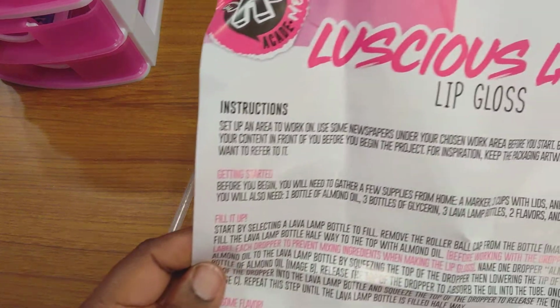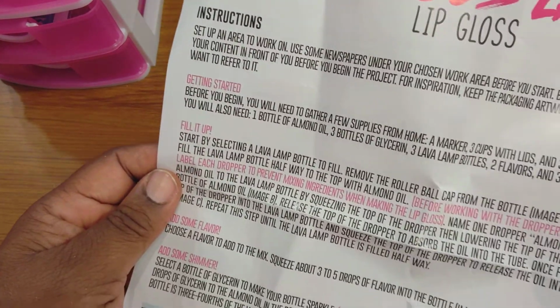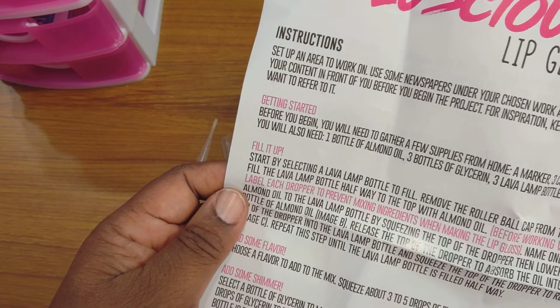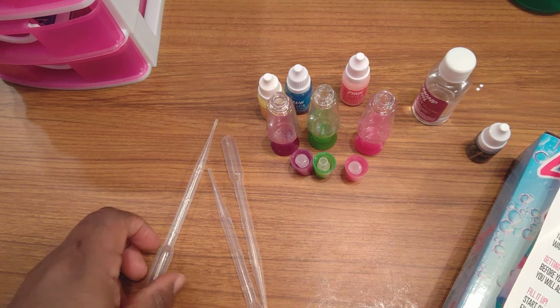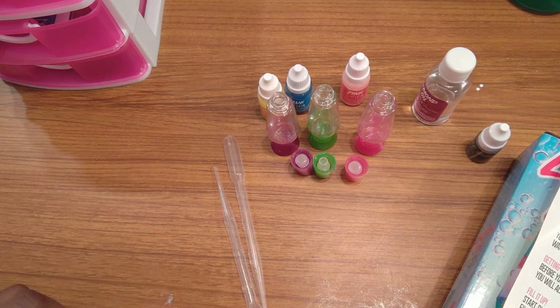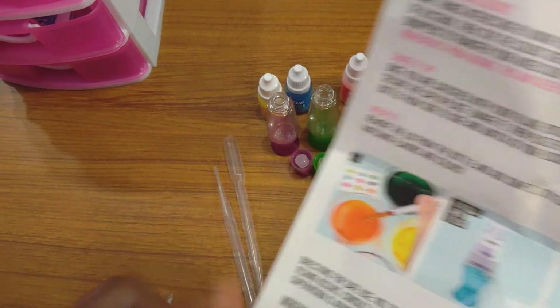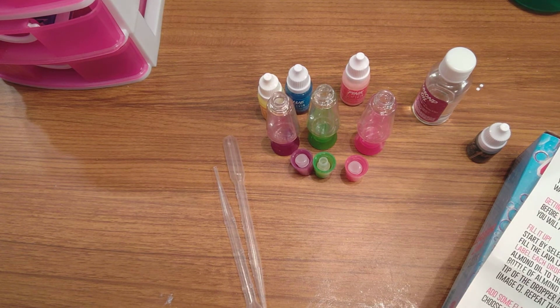I'm going to use a dropper to fill the lava lamp bottle halfway to the top with almond oil. Okay. And they want you to mark them. But what I'm not going to do, that will be the reason for marking them, is if I wanted to use the almond oil and if I wanted to mix, because they give you instructions back here of how you can mix and get different colors. And I kind of just don't want to do that today. I think I'm just going to make one yellow, one blue, and one pink.